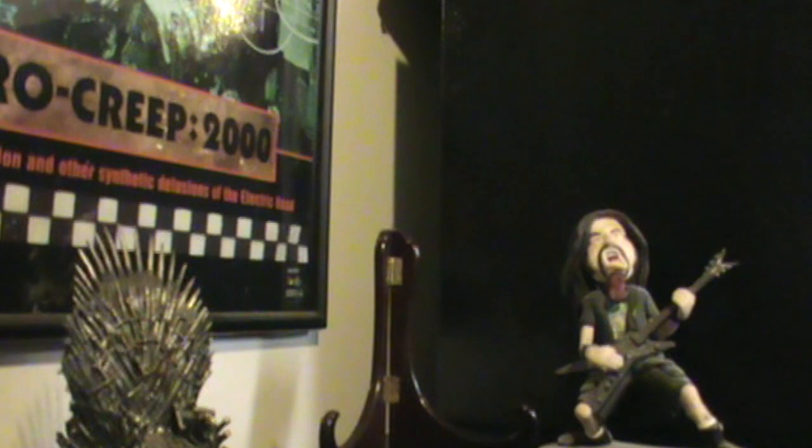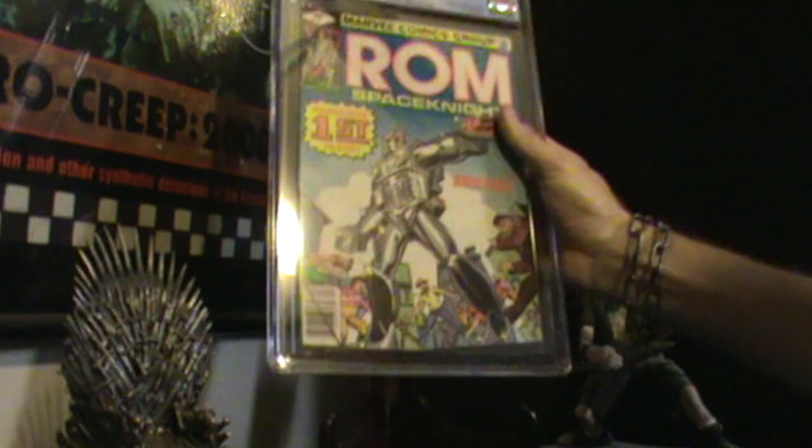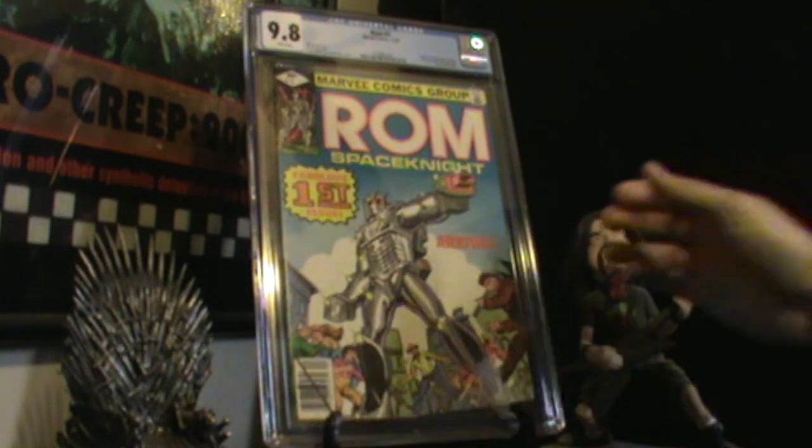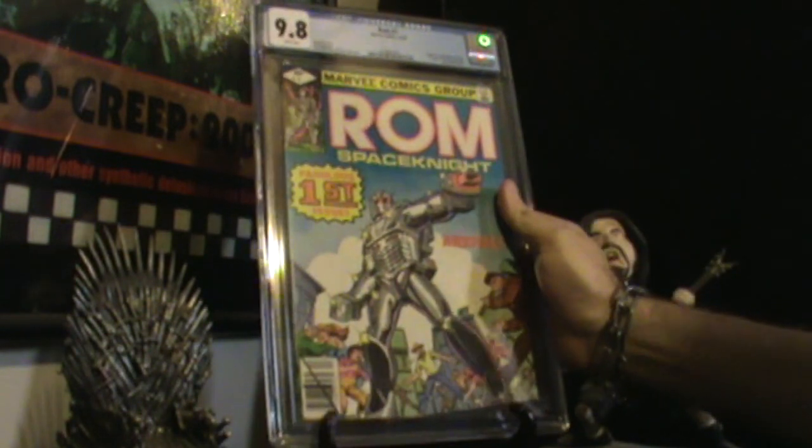Okay, well, not necessarily this one, but this is ROM number 1. I don't know, it's the first appearance of ROM. I heard there's a movie coming out. It's kind of cool. Hopefully, I don't even know what to expect. This thing's older than me though, 1979. So, right on. Good shit to add to my collection. 9.8 white pages.